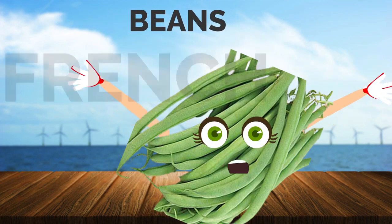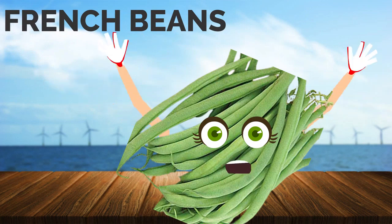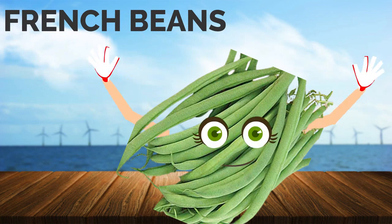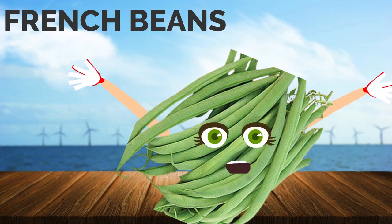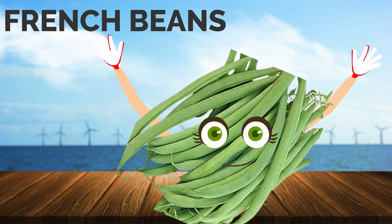French beans are a type of vegetable that comes in a bright green color. They are also called green beans because they're so green. French beans are long and skinny, like little green sticks. You can eat them cooked or even raw if you like.